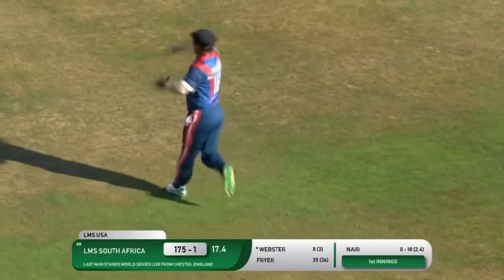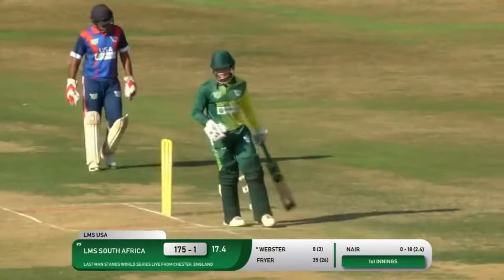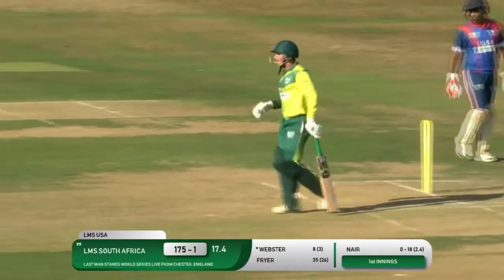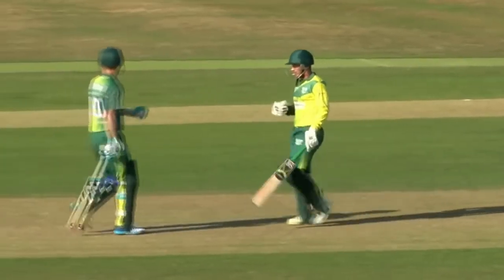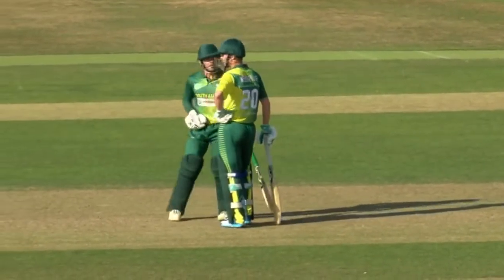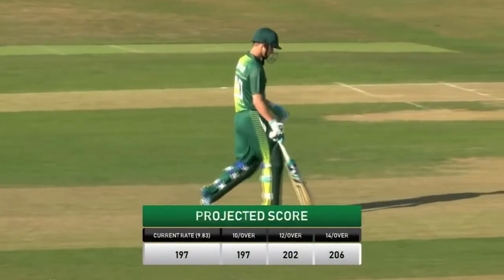Try and sneak a second run here, but Webster's got absolutely no interest. Good at the end of the over as well. Was a good arm, good arm and good call, and always nice to keep the strike. Every good batsman can count to 6, but obviously in this game it's important to be able to count to 5.